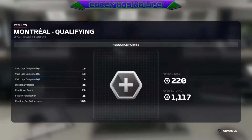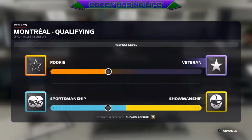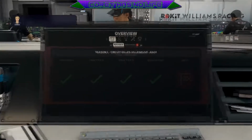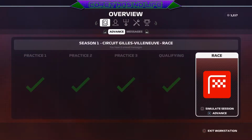We see the resource point gain now as well. And that's a gain of 220 points, which gets us 1,117 points to play around with. And we've pretty much all but repaired the reputation loss that we had from Williams there. And now, well done. That was a good qualifying performance. Gonna have one last quick check of the weather, and then it's into the race.